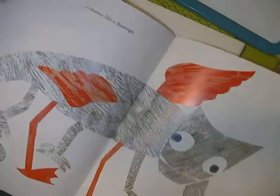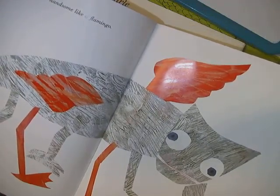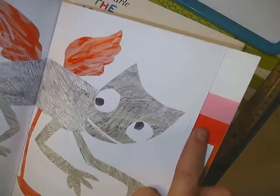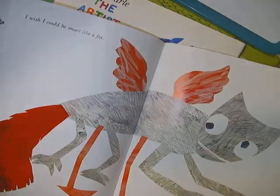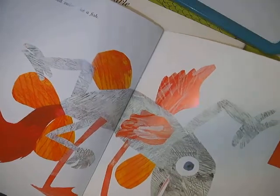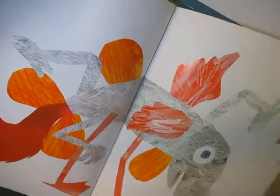I wish I could be handsome like the flamingo. And look, flamingo legs and wings. And what color's the flamingo? Pink. And there it appears there too. It's like we're getting a pattern going. Oh, I wish I could be smart like a fox. The rojo red fox, the foxtail, and the fox appears. And I also wish I could swim like a fish. Like the orange fish. And now he's got some nice fins there. And there's the fish.